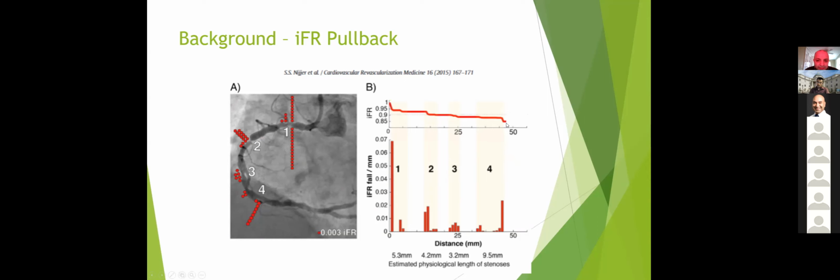They started at an iFR of 0.85, and as they are slowly pulling back the wire, you can see the line is going up, and this tells you the contribution of each of these lesions to the change of the iFR, and it co-registers to the angiogram. So this is available to us at Yale New Haven, and also at the VA. Hopefully, we'll have it at SRC.